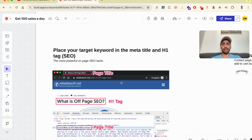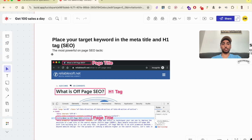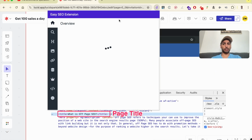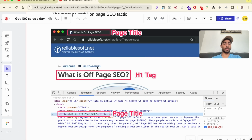Next up is an SEO strategy. It's very simple, very straightforward. Place your target keyword in the meta title and H1 tag. So when it comes to on-page SEO, this is the most powerful thing you can do. It's the strongest indicators on what the page is about. So the page title is right here. So if you hover up and look at this tab, that's the meta title. And then the H1, you can figure out what the H1 is by simply using this tool. So it says missing H1 on this particular page that I'm on.